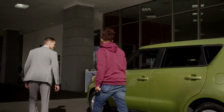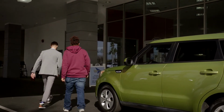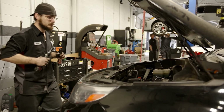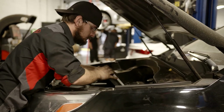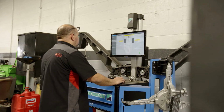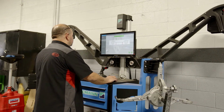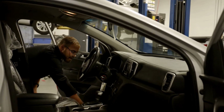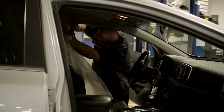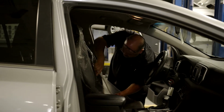I think it's really important to get your vehicle serviced at the dealership because we have highly trained factory certified technicians that have to continue with their training monthly and quarterly to stay on top of the newest technology in these cars. Plus, we're going to really treat your vehicle with kid gloves, with floor mats, covers over the seats to make sure we really take good care of that car for you while it's here in our service.